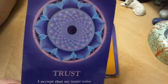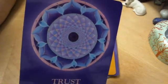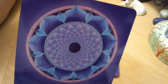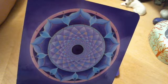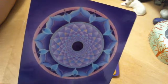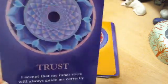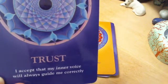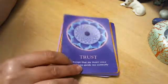Trust. Beautiful blues. Trust. And I think, are they birds? Or do they just look like birds? Or they look partly also like whale tails, but I don't think they're that. Trust. I accept that my inner voice will always guide me correctly.